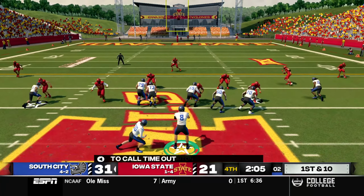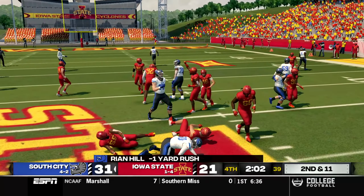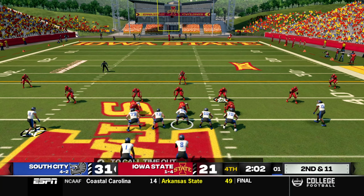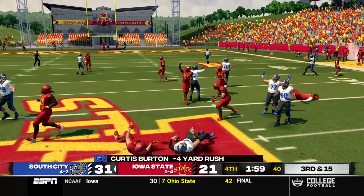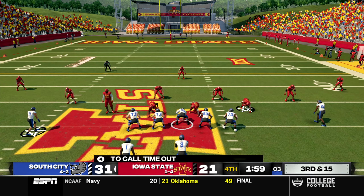Burton back in shotgun. Hill is the running back. They have already burned 1 timeout, and Hill will get brought down for a loss of 1, and they burn their 2nd timeout. That brings up a 2nd and 11 with 2:02 to play. Out of shotgun, it'll be an option play, and Burton is hit in the backfield for a loss of 4, and they burn that final timeout. Now a 3rd and 15.